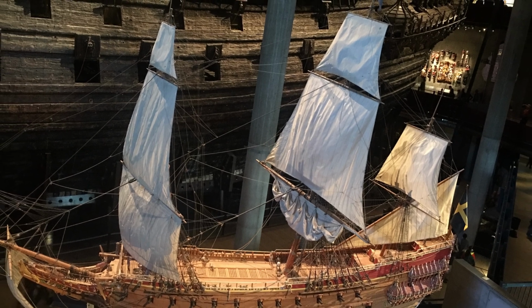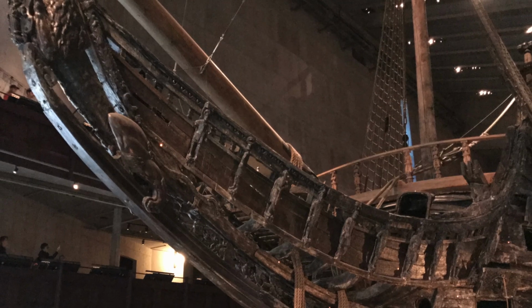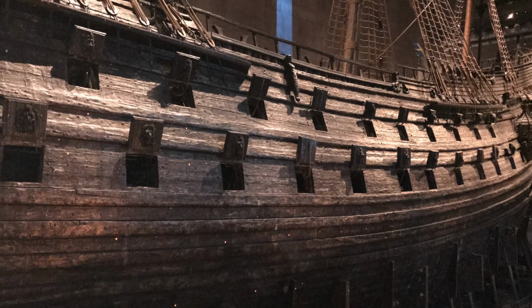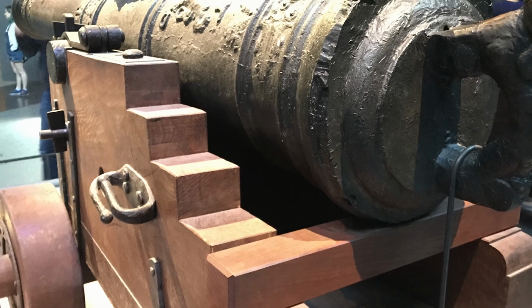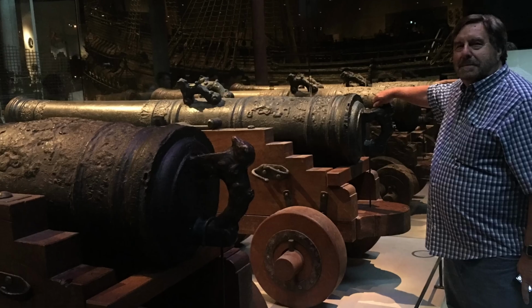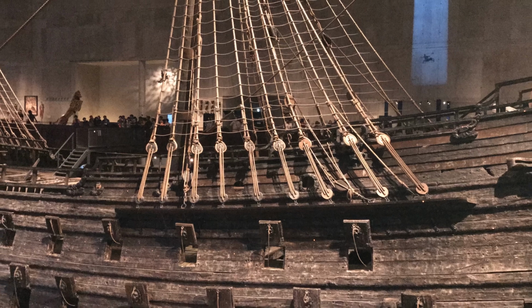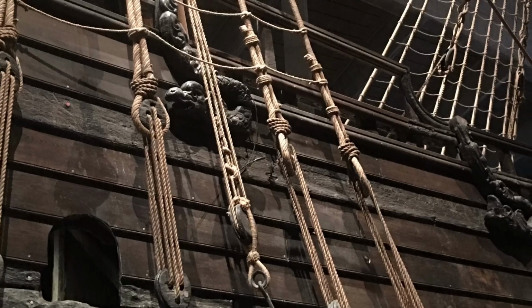This is the only preserved 17th century ship in the world. It was built with an extra cannon deck and meant that it was really top heavy. And as it set out to sail, a breeze came up and literally toppled it over, and it sunk into the mud 40 minutes into its maiden voyage. 300 years later it was excavated and brought back into the Vasa Museum.